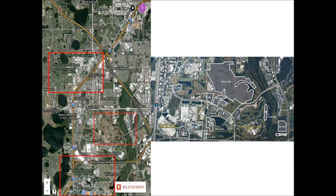Now, some of the rumors that I've heard is to make additional room in the existing parks of Islands of Adventure and Universal Studios, that they're going to pull a lot of the offices or all the offices that are now on site out of there and put them down into the new property. Now, that's not going to take up near a large part of this new property, but it'll open up acreage in the existing parks that they can do additional stuff on.